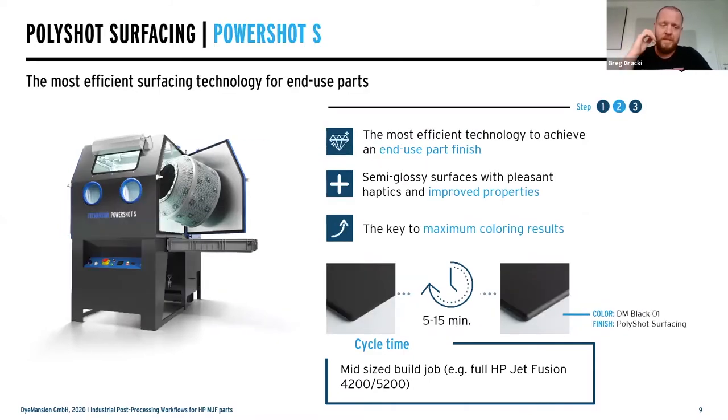The second machine works on a similar basis, but for different purposes. It is PowerShot S, where S stands for surfacing. This technology allows us to get a certain level of surface smoothness, where instead of the glass beads, like in PowerShot C, we are using small plastic balls, which are proprietary to DyeMansion. These small plastic balls hit the surface and therefore unify it, flattening the hills and filling the valleys that appear in the 3D printed part. Thanks to this process, we are preparing the surface for further coloring, as well as creating a surface which has a semi-gloss appearance and is much more scratch resistant, so the part does not get worn out quickly.